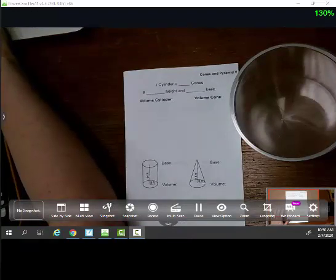While I take roll. So we just guess. Best educated guess. What do you think?